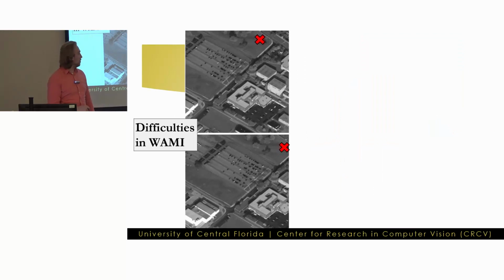There's a lot of other difficulties too. As I mentioned, the low frame rate. You can see this red X, which is much larger than the vehicles we're trying to detect, moves significantly from one frame to the next. So when you're trying to look at changes over time, the pixels move so that they're not even remotely near each other from one frame to the next, which makes doing things like optical flow very challenging.